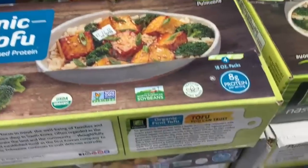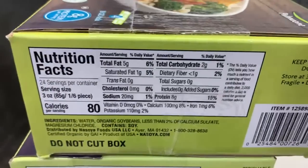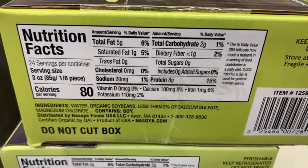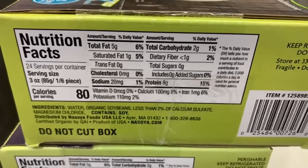So let's go ahead and look into these nutrition facts, and look at that: 8 grams of protein per serving. It's right in the front of the box. 80 calories for 3 ounces, 5 grams of fat, 2 grams of carbs, less than 1 gram of fiber, and of course, 8 grams of protein.